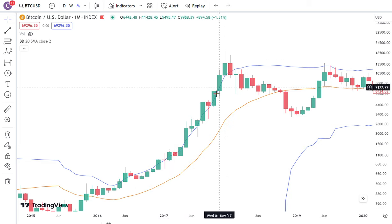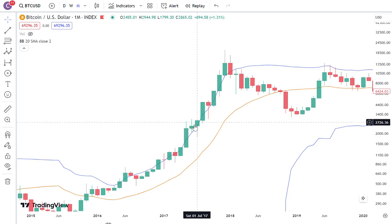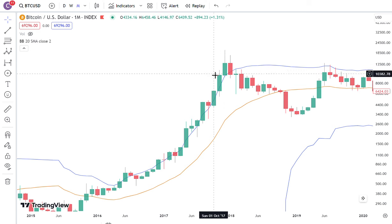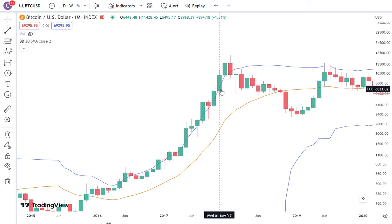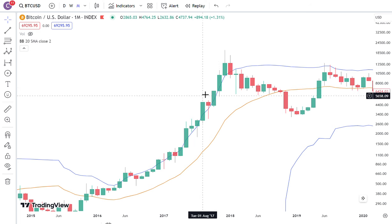The higher it goes and the more parabolic it looks, the more candles that close outside the upper Bollinger Band, the riskier it is. So let's say, for example, you can set yourself a rule. Like, if the price closes 6 months, 6 candles worth of monthly candles, above the upper Bollinger Band, you're going to sell, right? So 1, 2, 3, 4, 5, 6. You can sell right there.